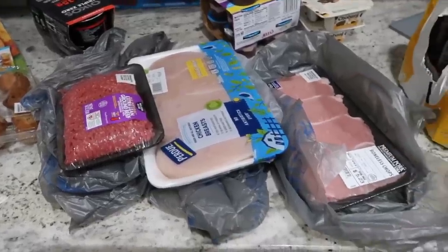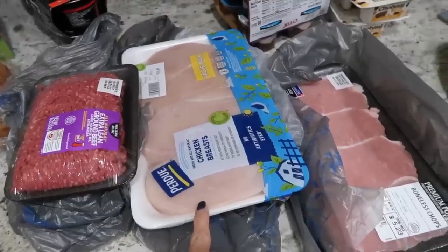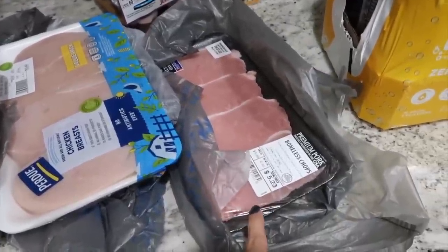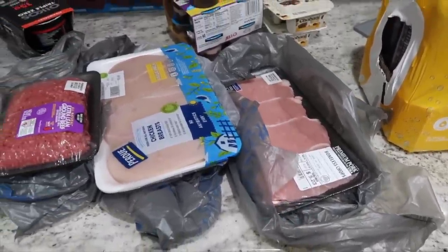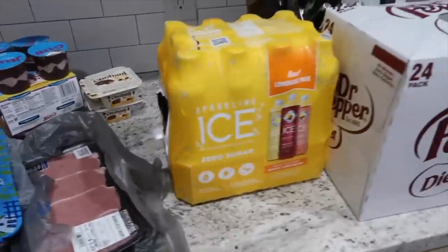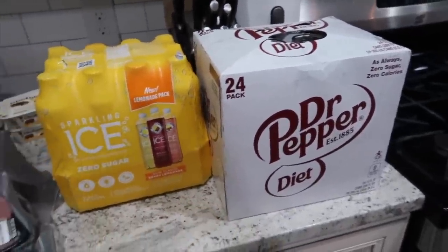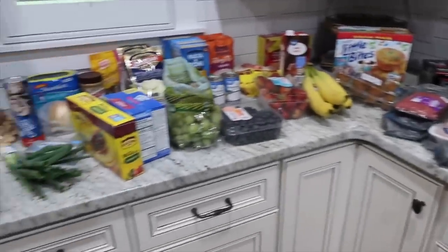All right, and then meats this week. We've got a couple of packs of ground beef. And then some chicken for tomorrow night and boneless pork chops for tonight. I'm doing a crock pot recipe, so I'll show you guys that too. And then drinks, I got some Sparkling Ice and some Diet Dr Peppers. So that is all that I got for this week.